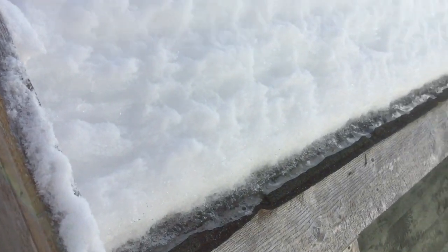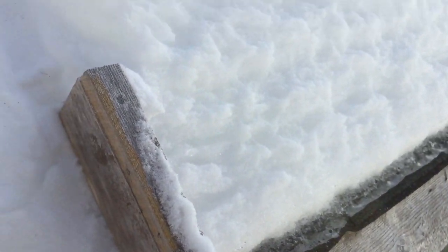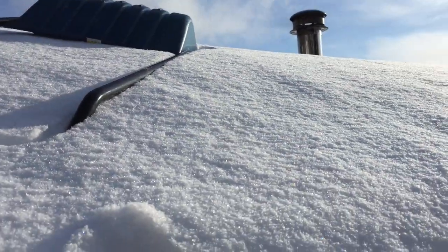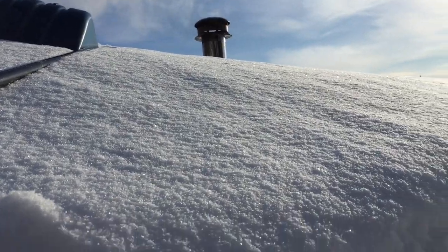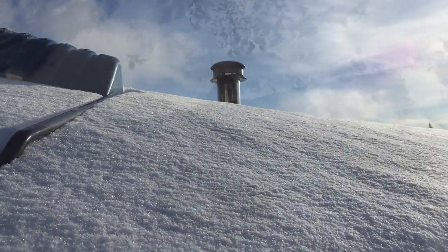So you can see it's a nice bit of snow. From your arm there, elbows to the roof. Yeah, as you can see, we never had this much snow in years. Must be at least 6 or 7. Chimney's okay, he's stuck out. Anyhow, I'll get at this for a bit now and get back to you.